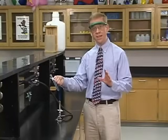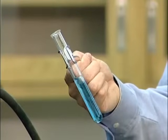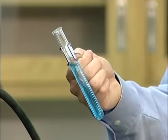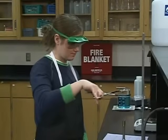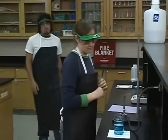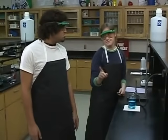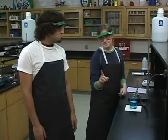When heating up a substance within a test tube, make sure that you don't point the mouth of the test tube toward your face or someone else's. Be very cautious in lab. Hot and cold glassware look exactly the same.